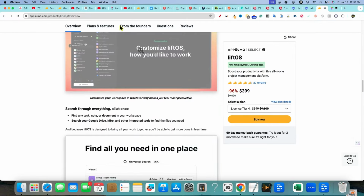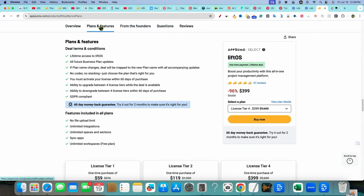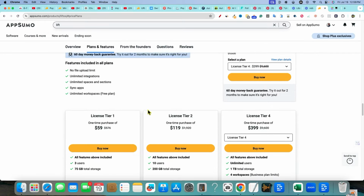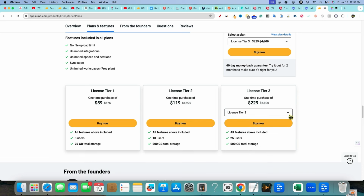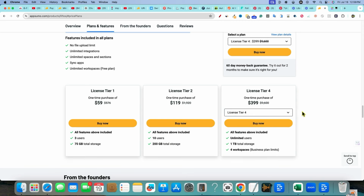If you're looking for an app like this, this is the best one that I've seen so far on AppSumo. Remember, license tier 1 is $59. License tier 2 is $119 for 10 users. This one's probably going to be the best bang for your buck. We have license tier 3 at $229 for 25 users, and license tier 4 comes in at $399 with unlimited users and 1 terabyte total storage space.